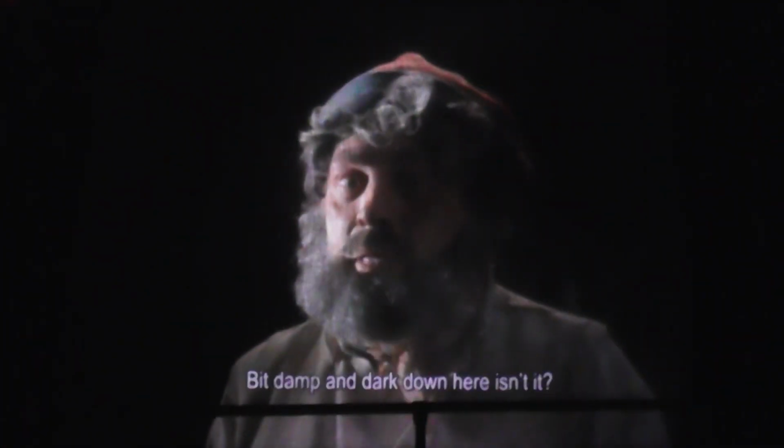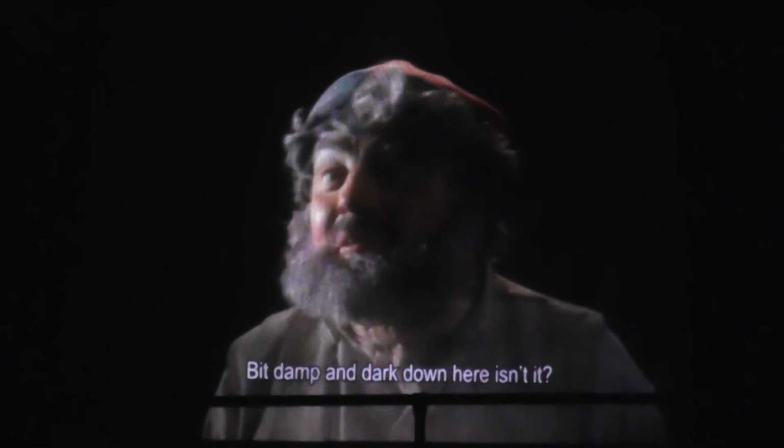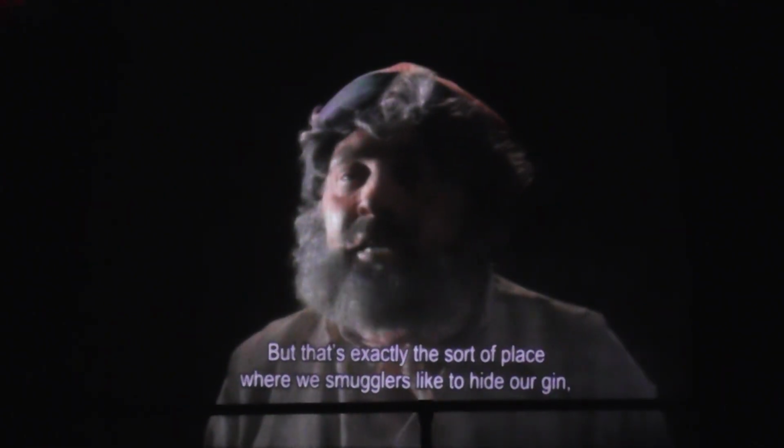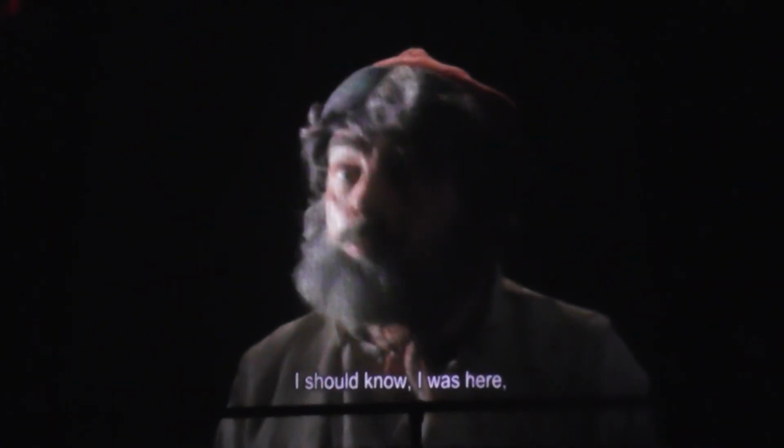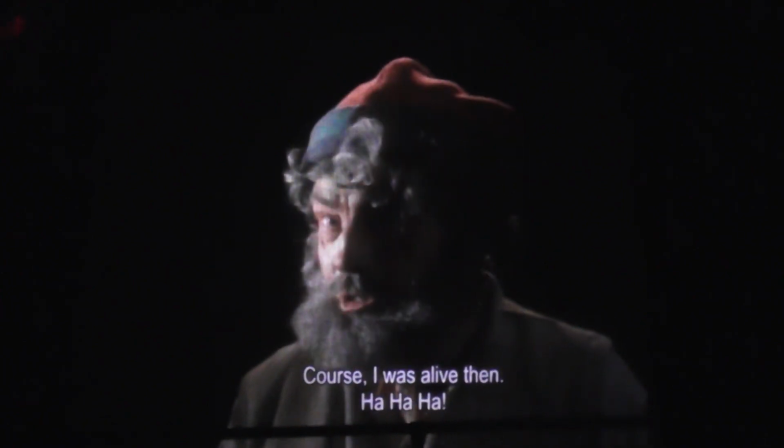There you are. Come to see old Harry Jack, have you? In the Smugglers' Caves. You are now standing 70 feet below ground. Did you know that? Bit damp and dark down here, isn't it? But that's exactly the sort of place where we smugglers went to hide our gin, tobacco, and other booty in the old days. I should know. I was here. Of course. I was alive then.